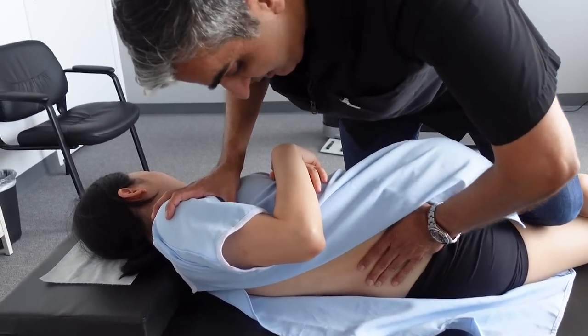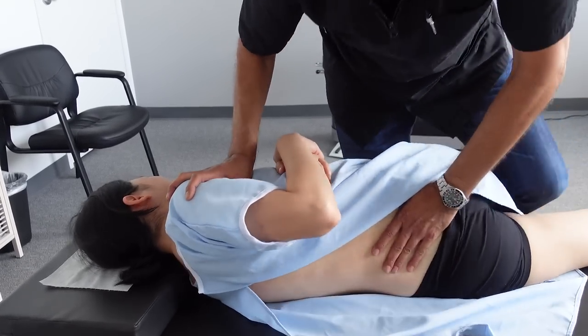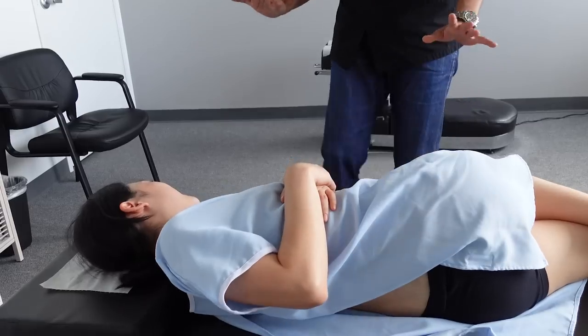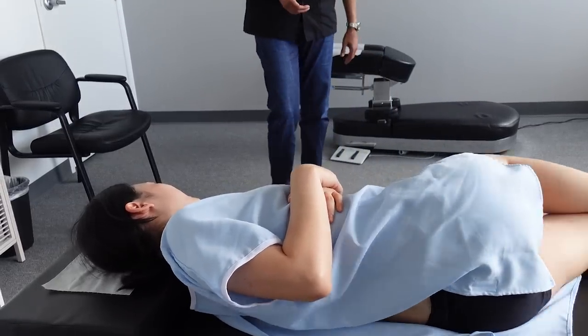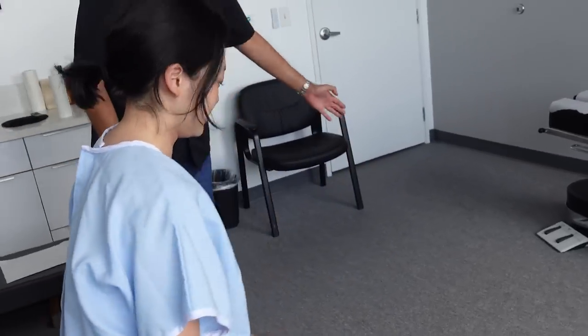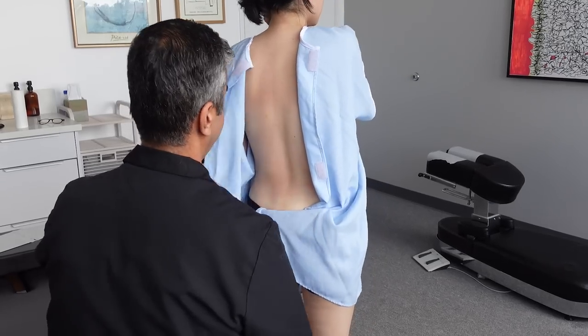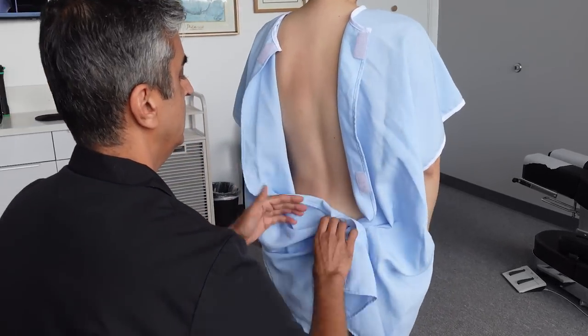Nice and easy there. So we're coming all the way down. Look at that. Gotcha. Nice. Come up slowly, please. And let's walk back and forth. Very nice. Let's walk.